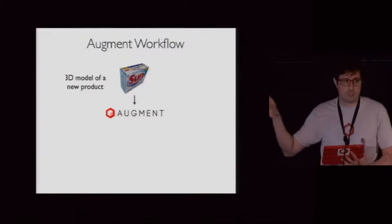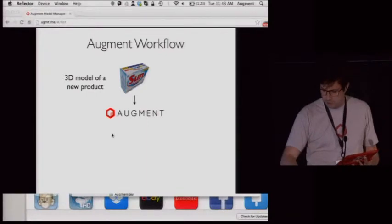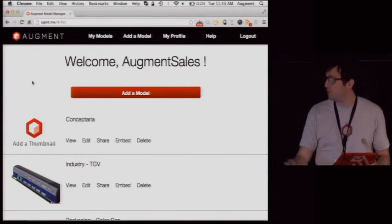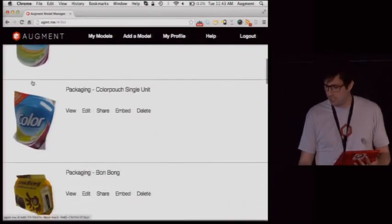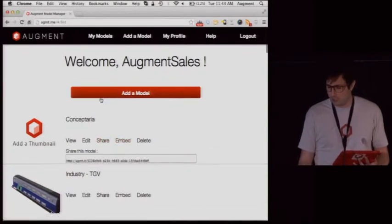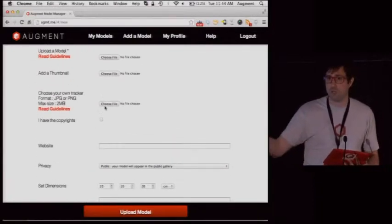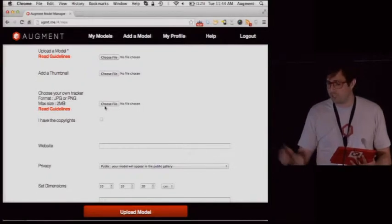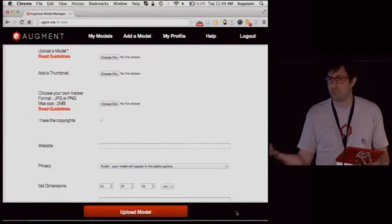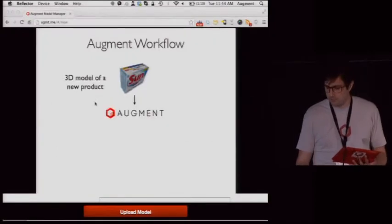So the workflow is simple. You go to our interface, so to our upload interface, that I can show you really quickly. So that's the upload interface. You have a big button, add a model, so it's quite clear what you need to do. And then you see all the models you have added. You can share them. You can embed them on a website. You can edit them. You can also associate a marker to a model. So let's say you want to give away a brochure, and you want this brochure to be augmented. Here you just select a file, and when the person will scan the image, it will show the model. So that's really a straightforward way to do marker recognition.